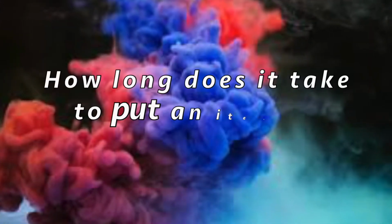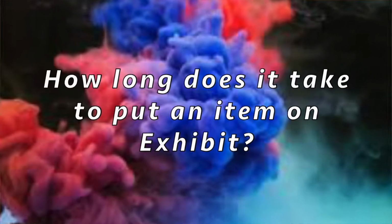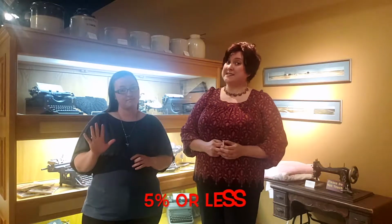The question for this week is, how long does it take, once we get an item, for us to put it on display? Well, that's kind of a loaded question, because what if you didn't get the item to put it on display? Again, about 5% or less is actually on display. So most likely whatever you just got is going to go into storage.